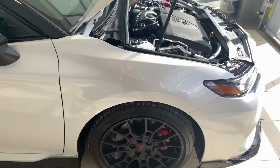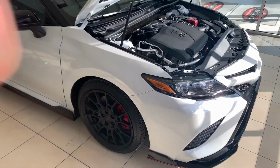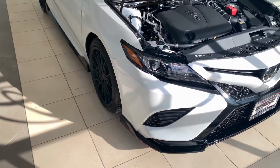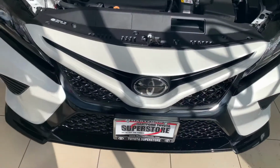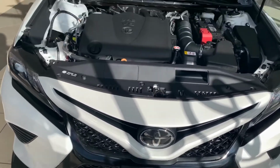Gonna stand up a little bit more. Come around this way. You can see the aero kit goes all the way around to the front. We have a gloss black grille for this vehicle, like an SE Camry has a matte black color finish.